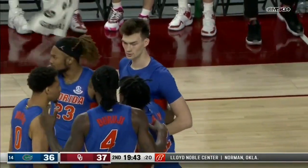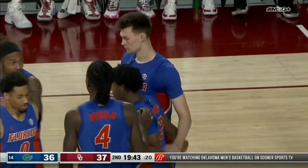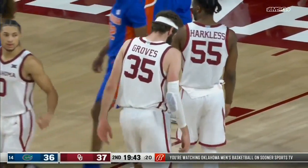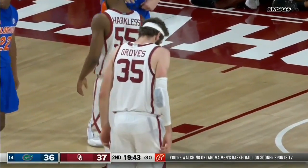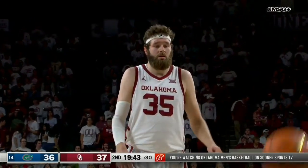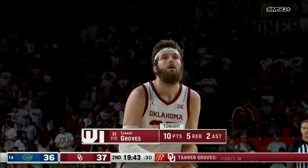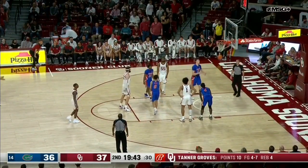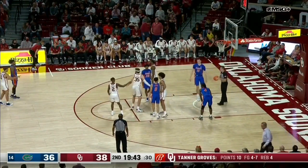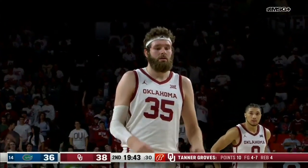How did Emoji Gibson get so wide open? Yeah, there's one guy you do not want to lose on the perimeter for Oklahoma. It is Gibson. And then Groves there, able to get that offensive rebound as the basketball came off the rim softly. Tanner Groves, last year's Big Sky Player of the Year. He and his brother Jacob transferring here to Norman. The foul was on Appleby.